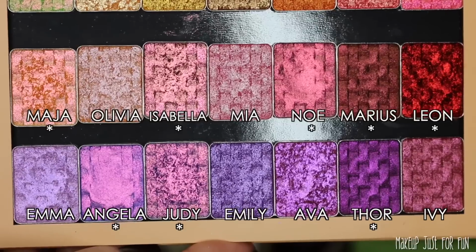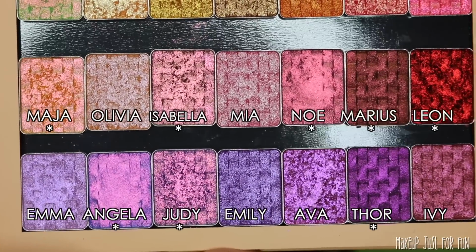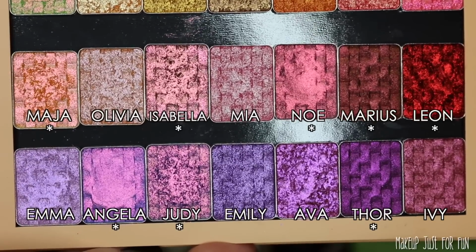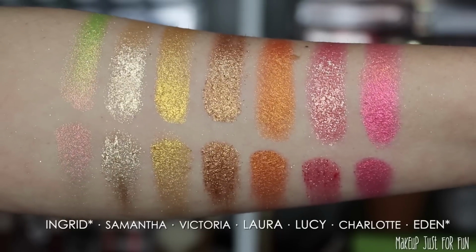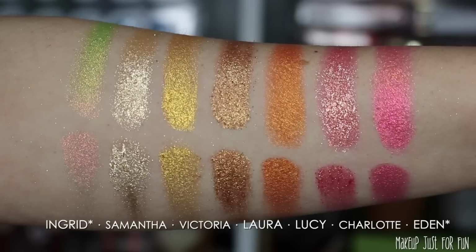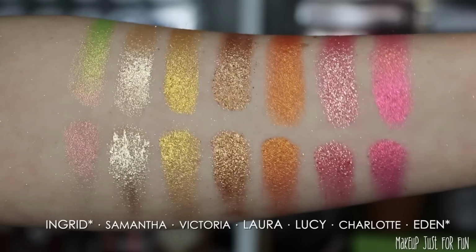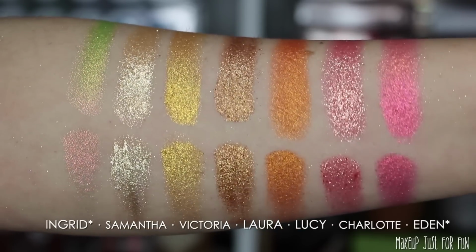I also want to mention that Oden's Eye has posted on their Instagram that they will announce a restock of some of the shades that sold out really quickly. They haven't announced an exact restock date yet, but according to their social media posts, it says that they will announce the restock sometime in February or March. So it seems like there will be restock information in the next few weeks.